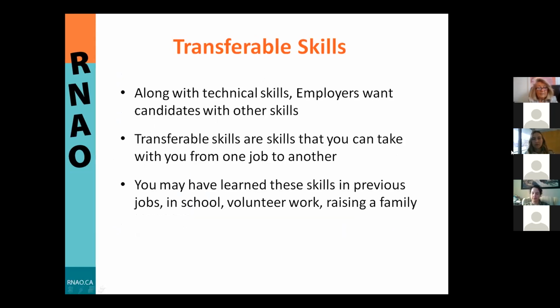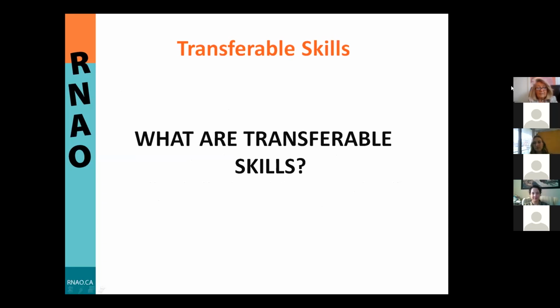Transferable skills are also very, very important in terms of job search and when you're looking for work. Now, along with technical skills, employers want candidates with other skills. Transferable skills are skills that you can take from one job to another. You may have learned these skills in previous jobs, in school, through your volunteer work, and heck, even raising a family, you got some transferable skills. What do you think are transferable skills?